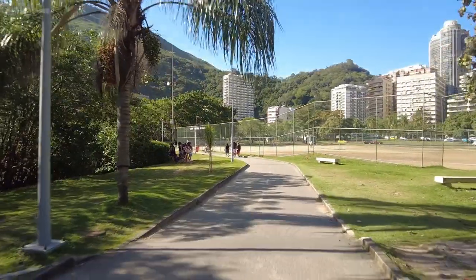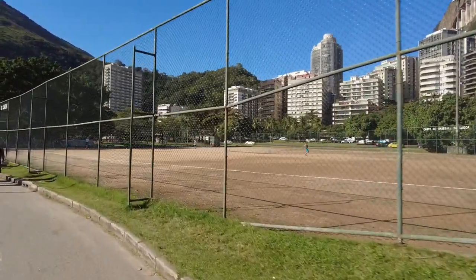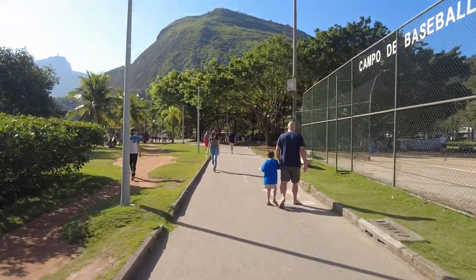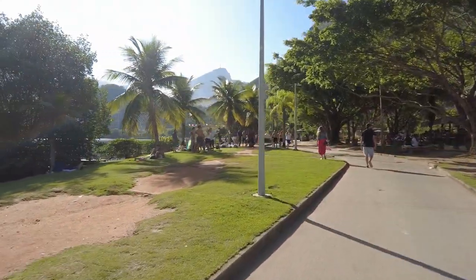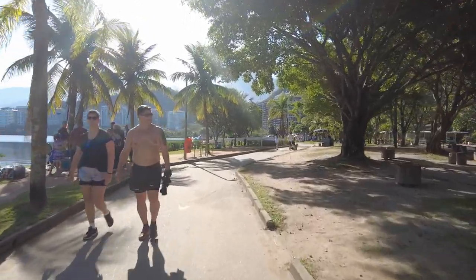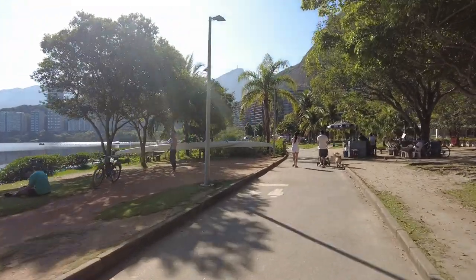For me, it's the best bike trail or bike path you want to do. And they even have a baseball field here, guys. But this is the best bike path that you could do. Lots of people chilling out. Beautiful, perfect weather in my opinion. Perfect, absolutely perfect weather.